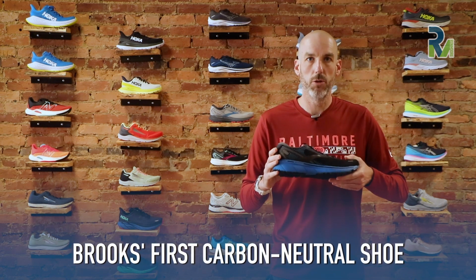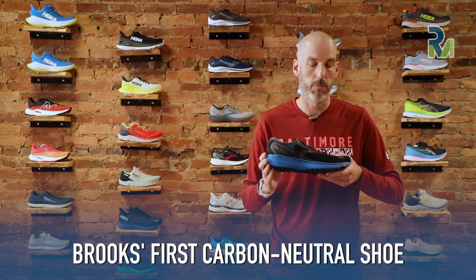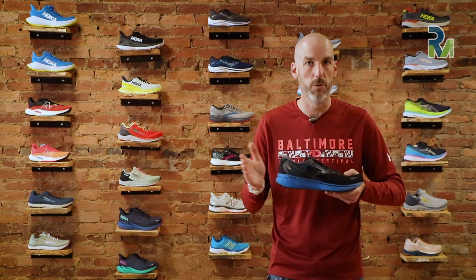Just another thing I want to touch on real quick. This is Brooks' first carbon neutral shoe. We're seeing a lot of brands starting to find different ways to really help the environment and make sure we're doing our part. I don't want to say we're a hippie crowd, but we want to take care of the environment. We like to run on it, so we want to take care of it. So this is a carbon neutral shoe, and we're going to be seeing a lot of cool stuff coming down the road from Brooks and other brands that are focusing on that.